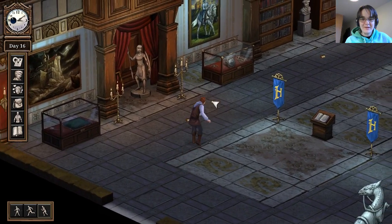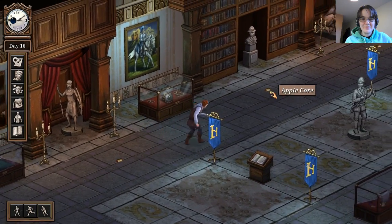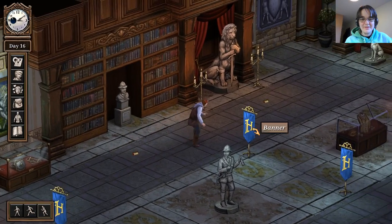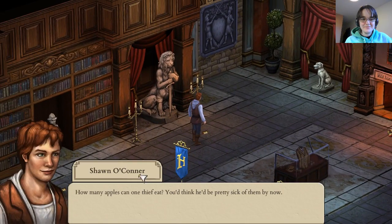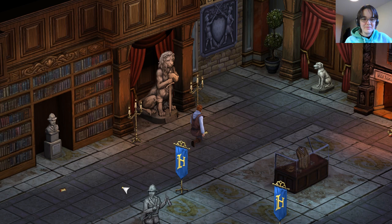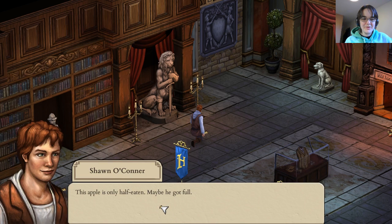I see apple core there again. Apple core there again. What's this? Another apple core. How many apples can one thief eat? You'd think he'd be pretty sick of them by now. This apple is only half eaten. Maybe he got full. There's a wormhole in the side of the core that's uneaten. He's getting picky.